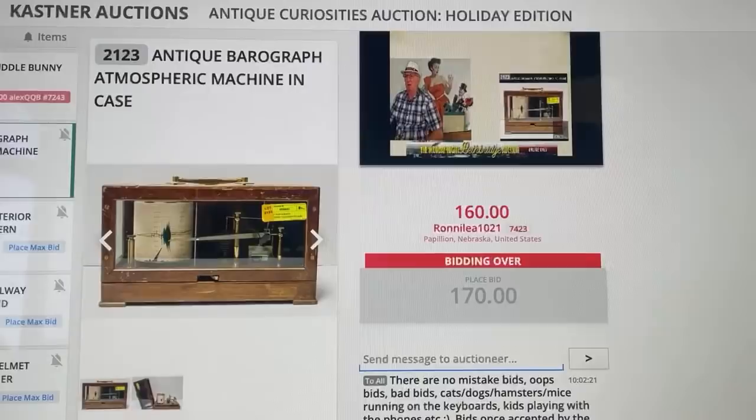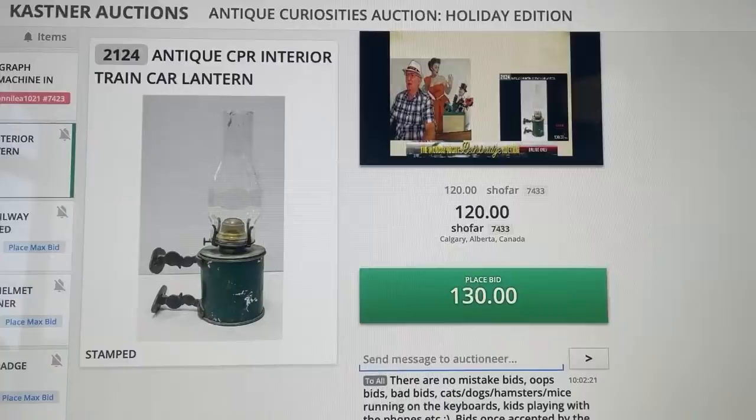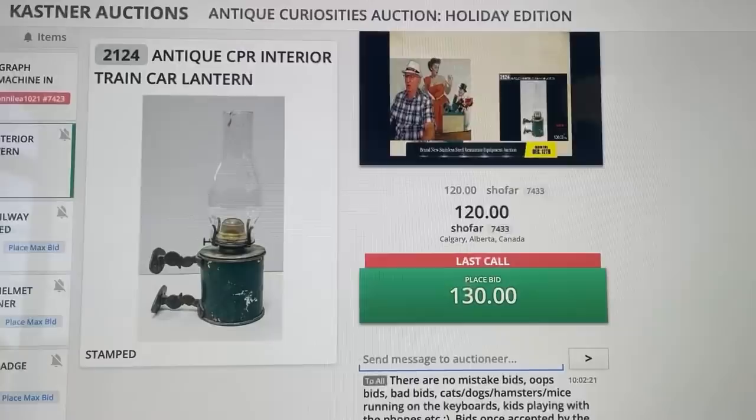There it goes. Now, this is a lantern that you don't see that often. You see handheld train lanterns like the one coming up fairly often, but this is the type that would have been mounted inside the cabin of the car itself. But these are way less common. You can tell from the mounting brackets it would have been on the inside of the car.